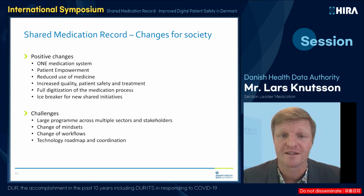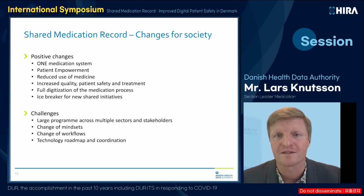The full digitalization of the medication process has enabled us to see what is actually happening in the medication process in the different sectors. So that could be optimized. And another positive change is that the medication record has been an icebreaker for new shared initiatives. It's been obvious that it's possible to make a system where data can be shared across sectors in the healthcare system, from the municipality to the general practitioners to the pharmacies to the citizens themselves.